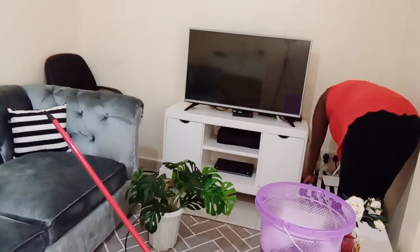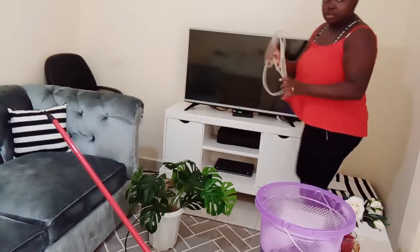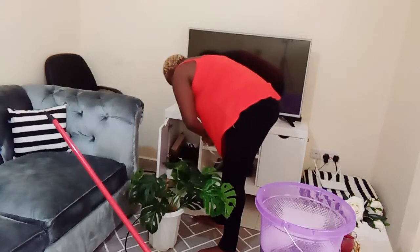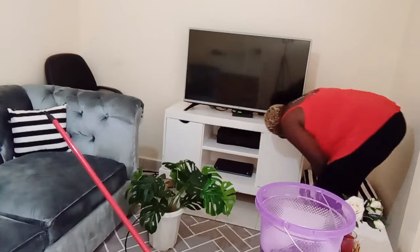I also have these artificial plants that have been with me for a few years, and sometimes when it is dusty, it collects a lot of dust. So I always want to ensure that I also use a damp cloth and wipe the leaves very thoroughly.